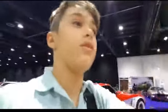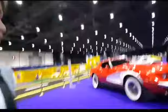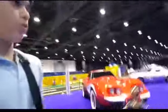RC drifting. I want to do it. I want to do RC drifting there, everywhere. Yeah, it's nice. Quite nice. More Corvettes, classified. More Corvettes. It's a 250.